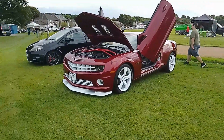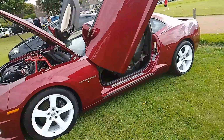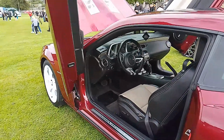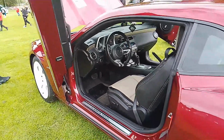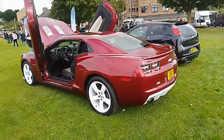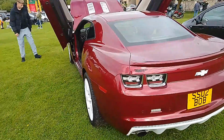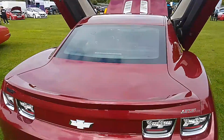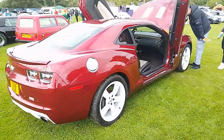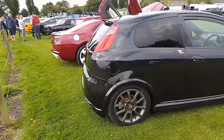Next to a Camaro. Let's have a look at this Camaro. Check out the interior in this Camaro. It's a Camaro, is that what they call these? SS. I think it's a Camaro SS, judging by the plate as well. Trying not to fall over into the fence. Next up we have a Punto Abarth.